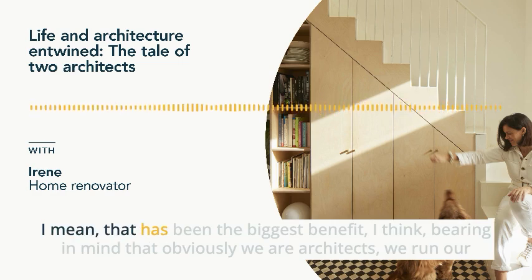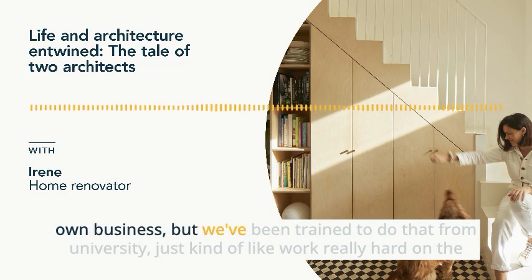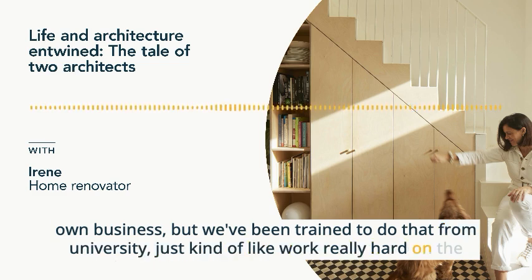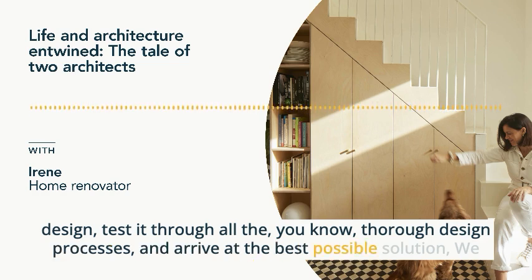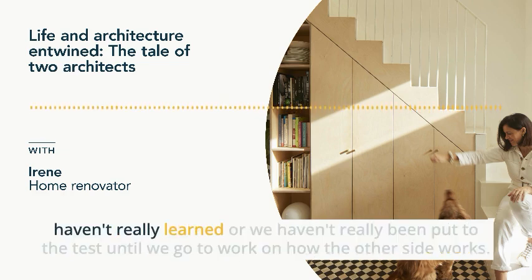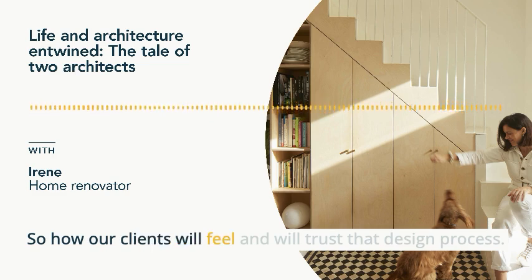I mean, that has been the biggest benefit, I think, bearing in mind that obviously we are architects, we run our own business, but we've been trained from university to work really hard on the design, test it through thorough design processes and arrive at the best possible solution. We haven't really been put to the test until we go to work on how the other side works. So how our clients will feel and will trust that design process.